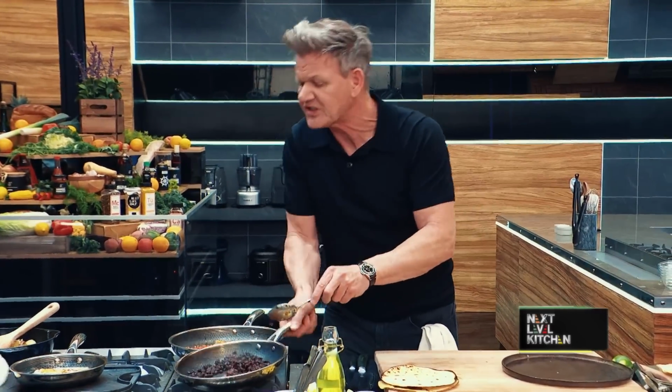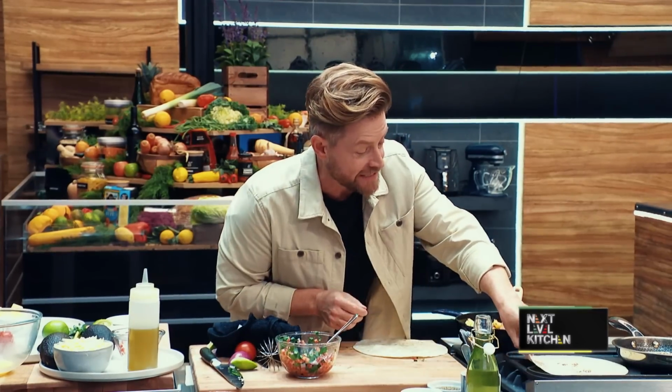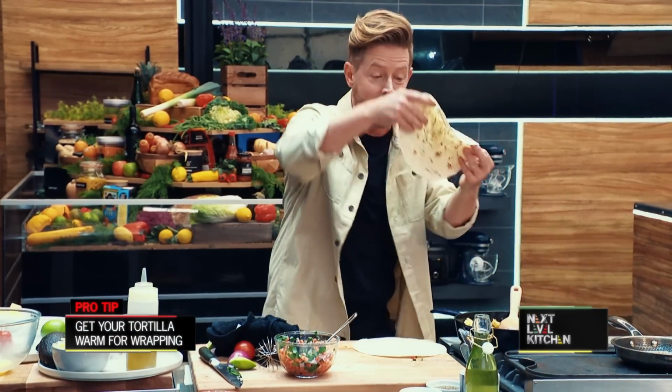Right, what's the secret of rolling a great burrito? To me, you want that tortilla to be nice and pliable, right? So steamed, or even if you're home, popping it in the microwave.